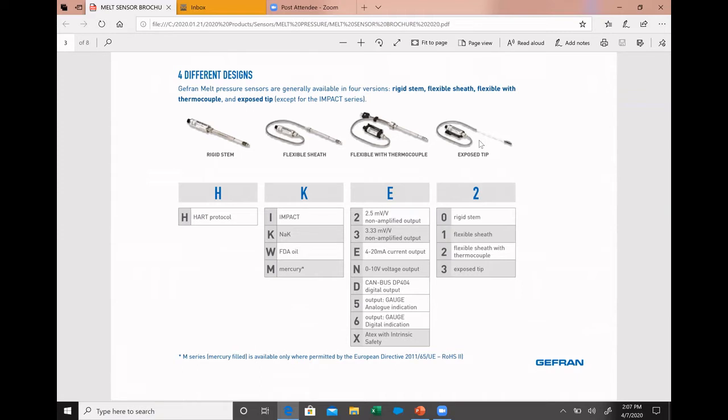So in melt pressure transducers, there are generally 4 designs. There is a rigid stem with a flexible sheath. Those 2 things plus a thermocouple. And then there are melt pressure sensors made with an exposed capillary typically for space constrained areas. You can see under the E there in this picture, there are many outputs available from a Gefran melt pressure transducer, including intrinsic safety with an ATEX rating.